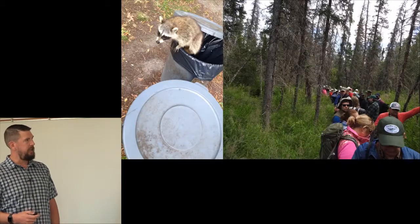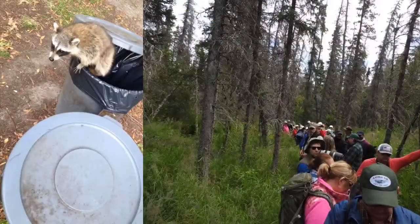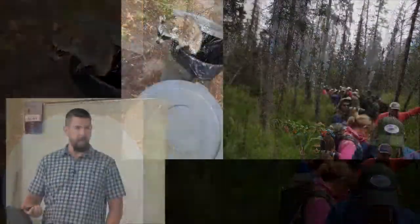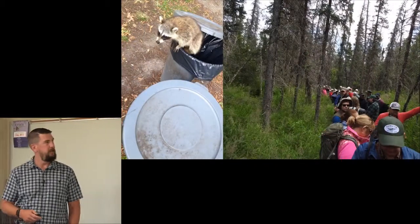And then I like these two pictures just because they're fun. Wildlife obviously, you can consider this guy wildlife if you want to, but visitor behavior has a direct relationship on how animals behave as well, right? So if this garbage can is not appropriate for an area that has animals that want to get into garbage cans, what are the animals going to do? They're going to get into the garbage cans, right? And raccoons are pretty good at getting into things.